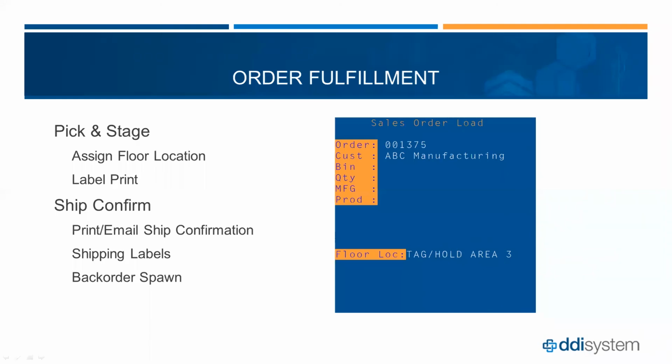Ship confirmation has a lot of options here. We can prompt you to print out the ship confirmation, as you just saw on my screen earlier. We can also email your customer the ship confirmation automatically. As soon as you're done scanning it, the customer gets an email. Optionally print out shipping labels, and I mentioned before, back order spawning. We've had options for this on the scanners for a while, but coming soon in version 20, we actually can now trigger the back order spawn directly from the scanner. So the moment you're done with that order, you've scanned it complete, you ship confirmed it, we could post the invoice, we could trigger off new back orders, we could print out documents or print out labels.